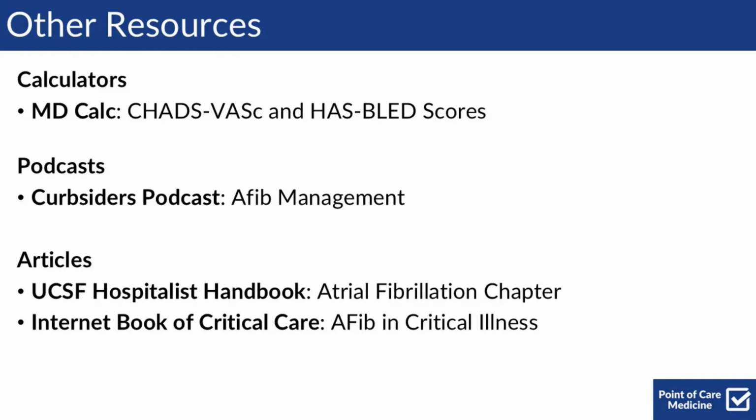There's also the Curbsiders podcast, episode 363, on atrial fibrillation, which discusses rhythm control, catheter ablation, atrial fibrillation in the hospital, and left atrial appendage closure. The UCSF Hospitalist Handbook has a chapter on atrial fibrillation, and the Internet Book of Critical Care has an article on atrial fibrillation and flutter complicating critical illness, which discusses managing atrial fibrillation in an ICU setting with its distinct considerations.